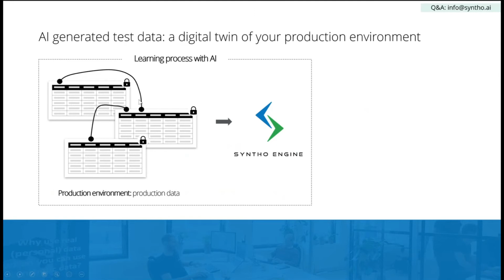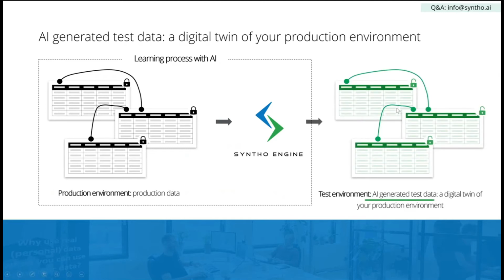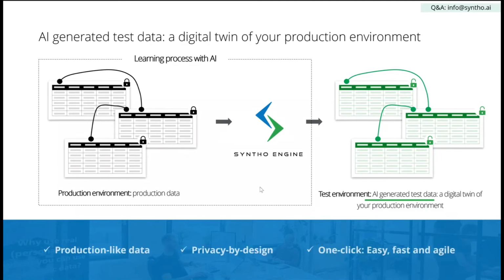And so typically you have a production environment with production data, and that is typically a multi-table database. And we learn, of course, the statistics, patterns, and relationships to create a digital twin of your production environment and use that in your test environment. So that's typically how it works with test environments. And the value is, of course, that you have production-like data, privacy by design, and the one-click approach, meaning that the model does everything automatically, and you have a solution that works easy, fast, and agile.